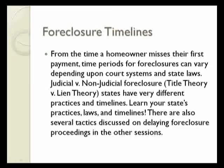So there are some tactics that we're going to teach you to delay this process. A perfect example is one we had recently where we literally got the sale delayed the morning of the sale at the courthouse steps, got an offer in within a couple days, and got a counteroffer from the lender in 9 days.